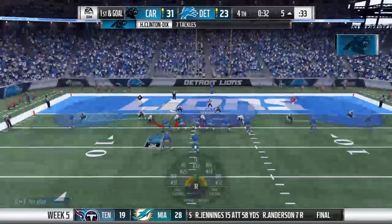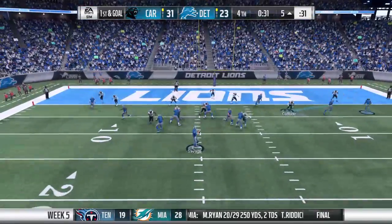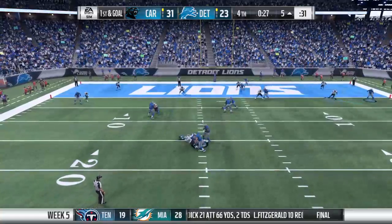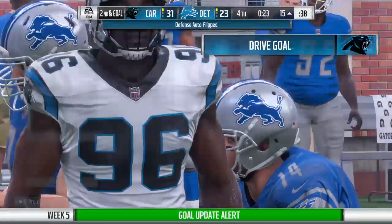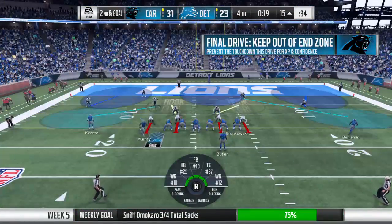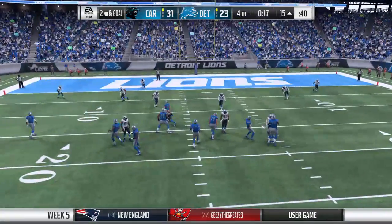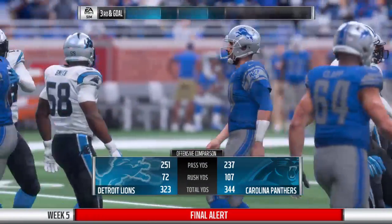Let's go. 3-19. Back to throw. And he can't get a throw away. He's taken down. Kerry Hyder in there to take him down, and the clock will roll. Here we go. And they're down to 17 seconds now here after the spike.